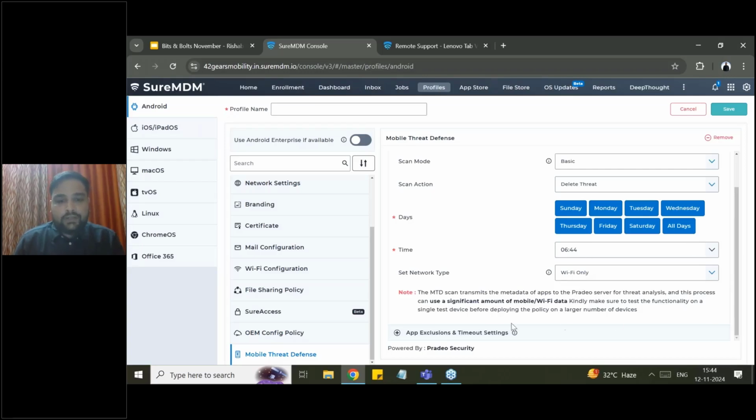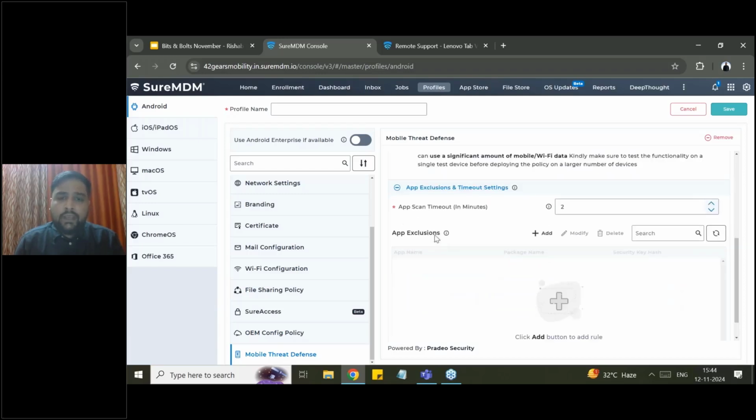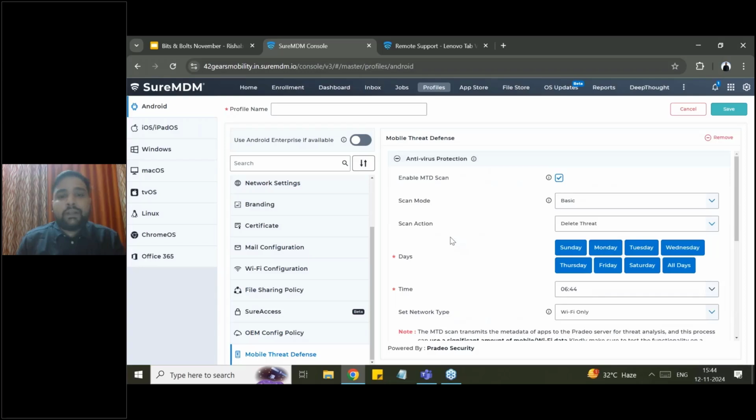We also have one more interesting thing, that is the app exclusion and timeout settings. As the name suggests, if you want to exclude some particular application from the scanning part, you can definitely add that particular application over here, and the scan will exclude that application while the scanning is done. So this is how you can schedule the scan.